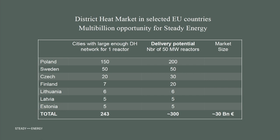If you look at the market at the European level, in selected countries, we see that there are more than 200 cities that could be served with the solution. We have a delivery potential of 300 reactor units, which leads to up to 30 billion euros in revenue, only in this sector.